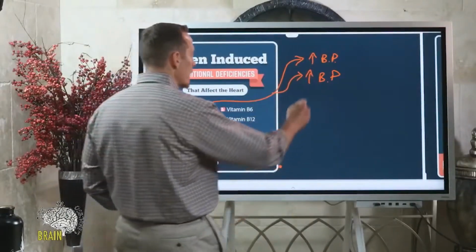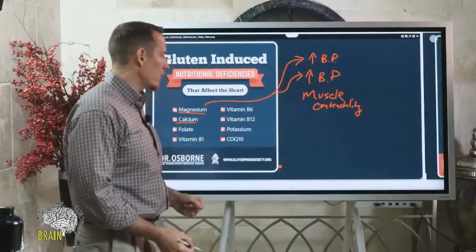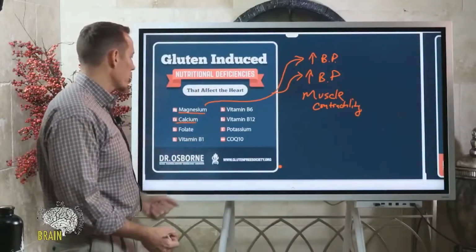So magnesium and calcium deficiency, both from that perspective, from a blood pressure perspective, but also from a heart muscle, from the muscle itself. Okay, regulate muscle contractility. Very, very important for that. And again, that helps regulate blood flow to the different tissues of the body through the cardiovascular system.